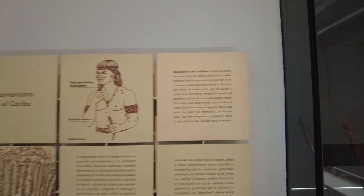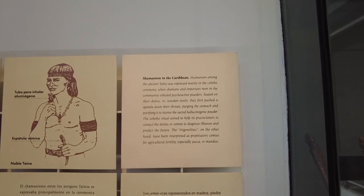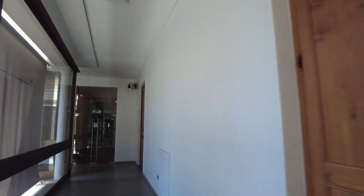The Cohoba ritual aimed to help its practitioners contact the deities, diagnose illnesses, predict the future. I mean, if you shoved that thing down my throat, maybe puke, and then I ingested a bunch of hallucinogenic stuff, I'd probably think I could predict the future too.